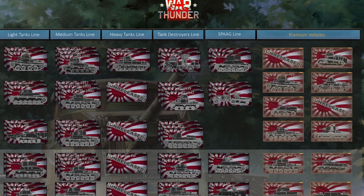So let's start here at the top with some of the more well-known vehicles. Starting at the top left, we've got the Type 97 and the Type 95. That appears to be the Ha-Go, and again, most of these early vehicles are going to be more along the lines of infantry support vehicles. So the difference between the light tanks line, the medium tanks line, and the heavy tanks line is really going to be more down to slight weight differences and maybe slightly different orientations of the weapons. Most of these vehicles don't exceed more than 15 to 20 tons at maximum, and really, compared to other nations, you could classify all of these vehicles as light tanks in Tier 1 for the most part.